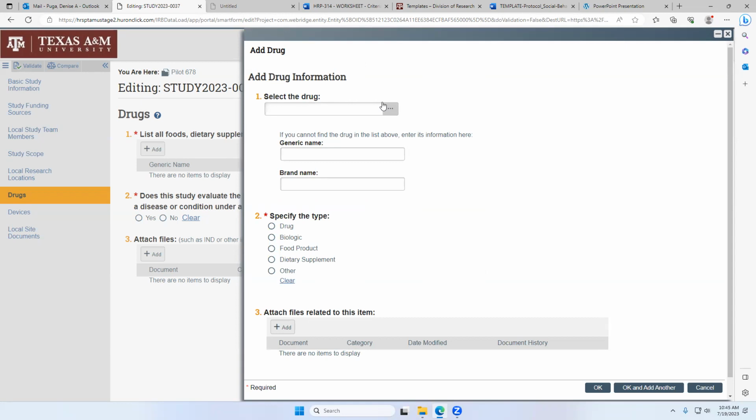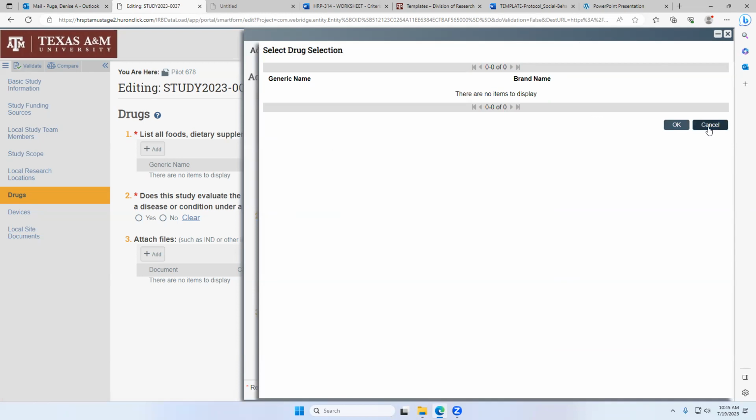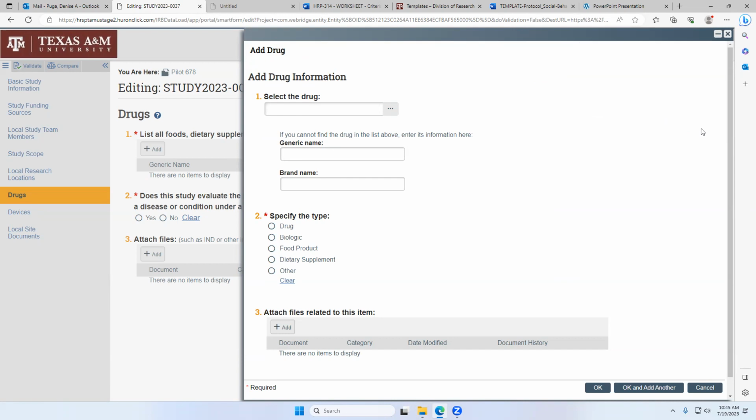The reason for that is because when Huron gave us the list, it was all very much what hospitals utilize. Most of the research we see here is either a supplement or the use of food, in which case you would just enter the generic name of your food. Even if you're using a drug, you would just enter the generic name and the brand name, if applicable.